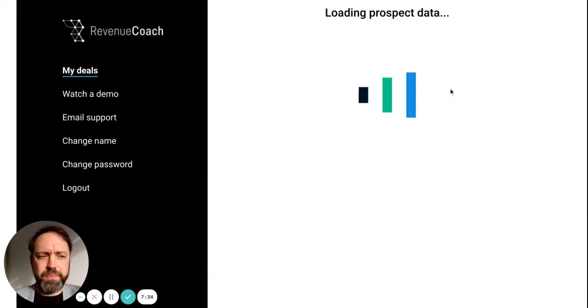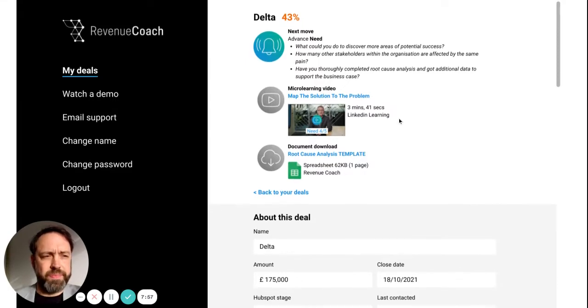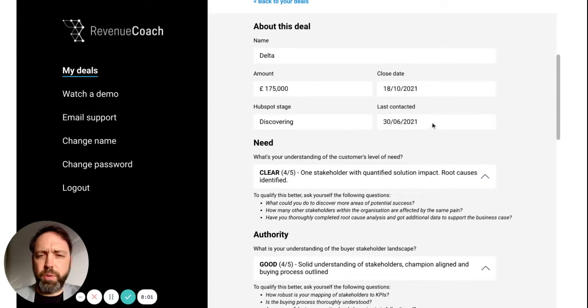Tapping the Advance button takes us into the detail of the Delta deal, with recommendations and content on how to move it forward. Coaching questions at the top prompt Crystal to ask herself how she could better understand the buyer's need. Below that, she's offered a bite-sized microlearning video on this topic, and a downloadable template for mapping root cause analysis. She can see the 5 pieces of information about this deal that are automatically pulled from the CRM.